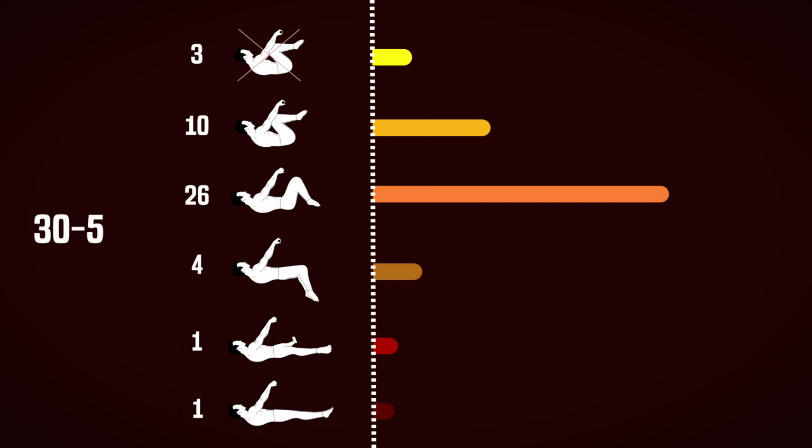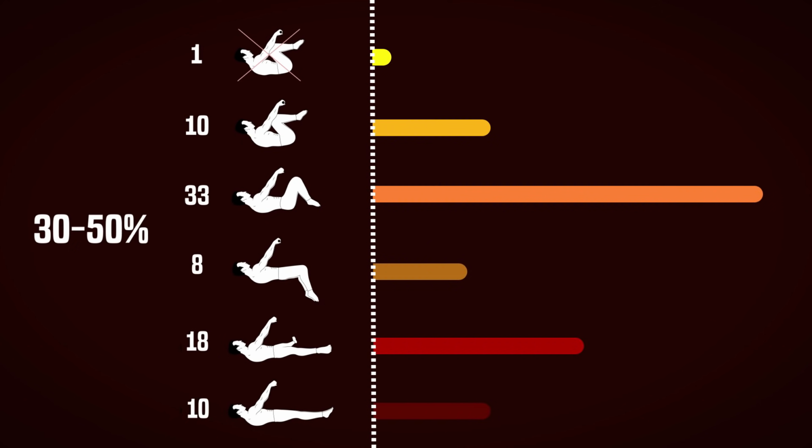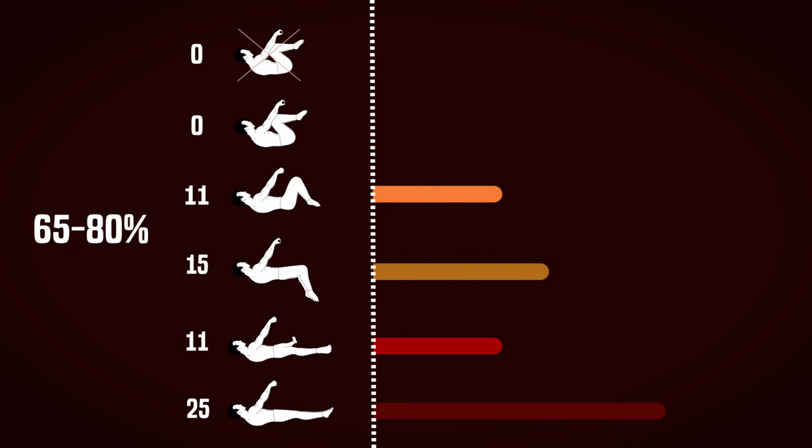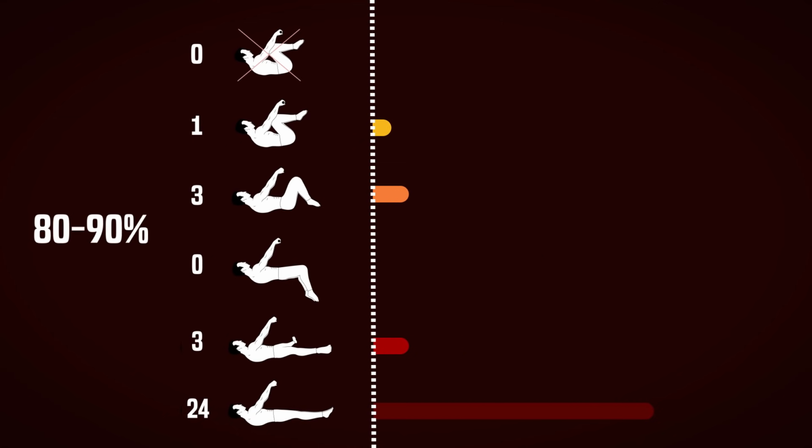In the group 30 to 50, along with many advanced tucks, we see a growing number of straddle and straddle half-lay levers. As we step into 50% plus territory, we see a massive increase in full and straddle levers, but still most answers are the advanced tucks. It all changes drastically stepping into the 65 to 80 group with the massive domination of full levers, and an even greater percentage as we get to 80 to 90 and then 90+%. Which is honestly something I would expect at this point despite all the other potential factors.